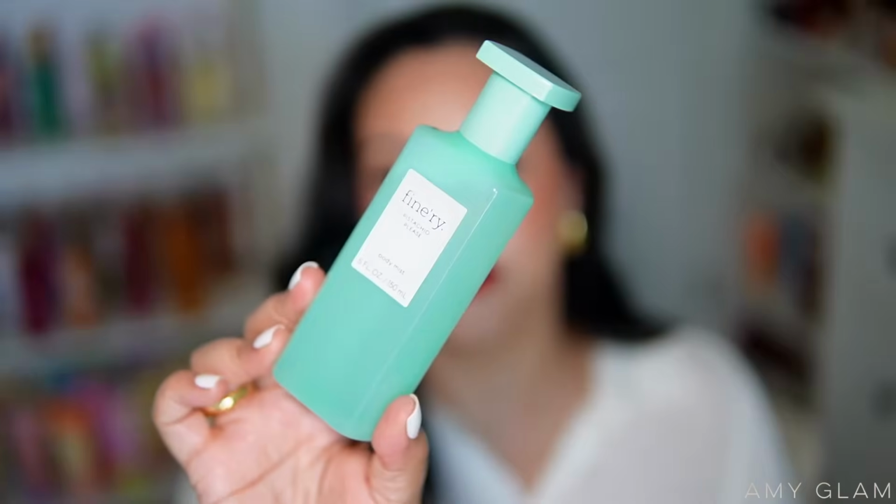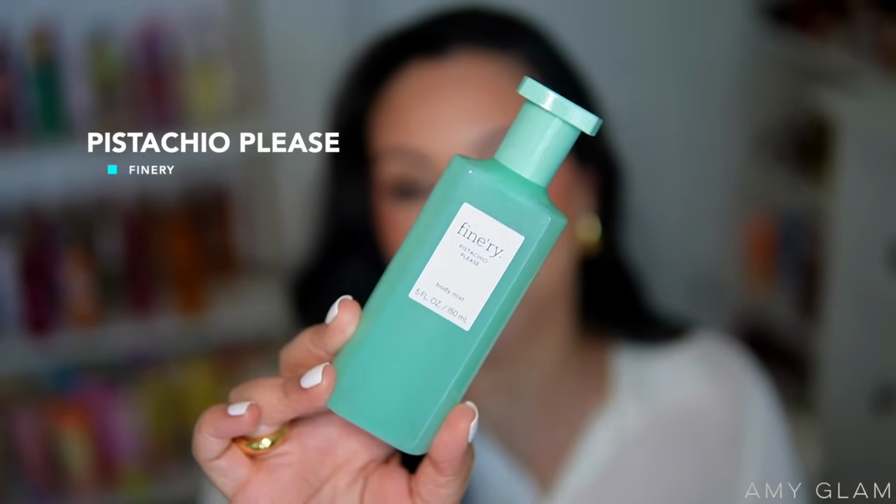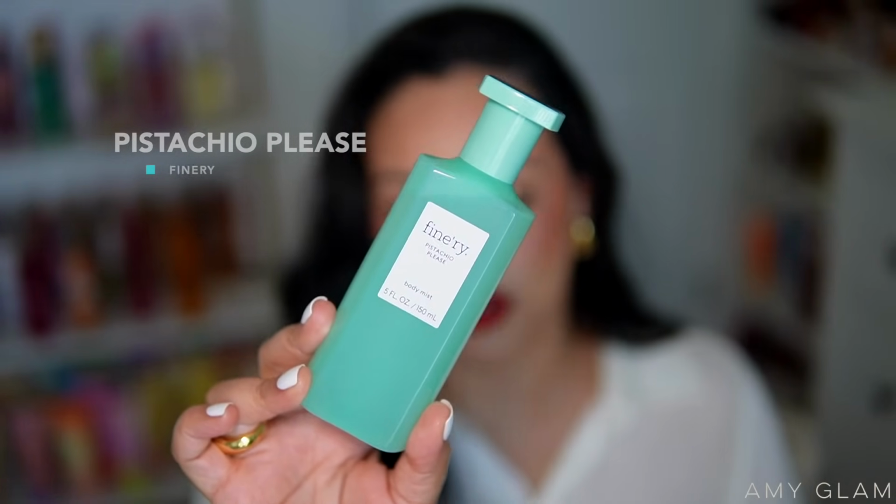So this next one is also a fragrance mist. I've really been loving fragrance mists this month, and I've been putting them on a lot at bedtime as well. This next one is from Finery, and this is Pistachio Please. This was featured in my latest perfume haul, and I am so in love with this fragrance mist. I have used this probably 5 or 6 times since I got it, at night when I go to bed. I love putting this on.